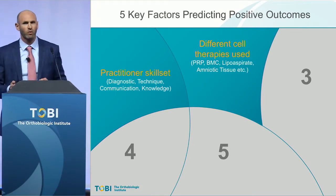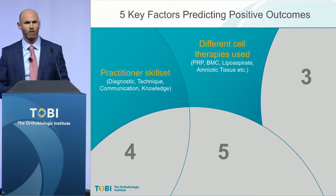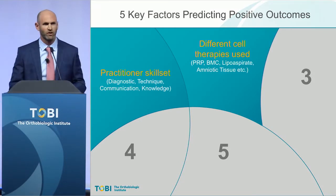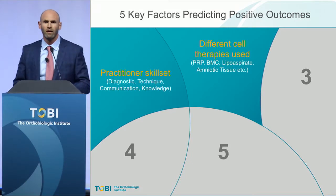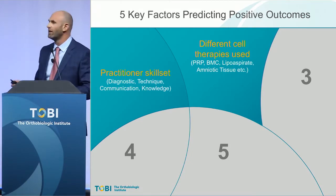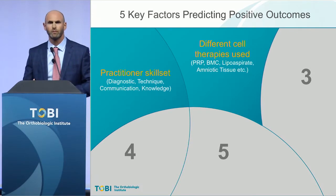The next is what cell type therapies you're using. It's hard to keep up with all the products on the market. We often get calls from professional sports teams, and there's new biologics I've never heard of. But in terms of PRP, BMC, lipo, adipose, amniotic, etc.